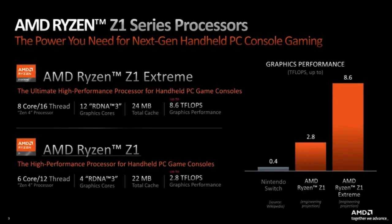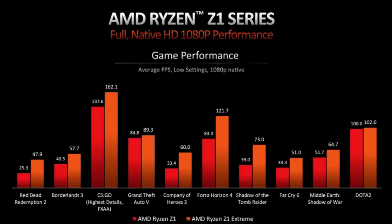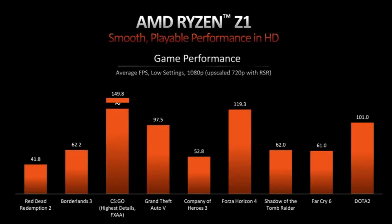Meanwhile, the vanilla Ryzen Z1 has 6 CPU cores and 12 threads, 4 GPU cores, and 22 MB of cache. That's still enough for a theoretical 55% increase in raw graphical potential over Valve's custom Zen 2 plus RDNA 2 Aerith chip. What does that mean for games?